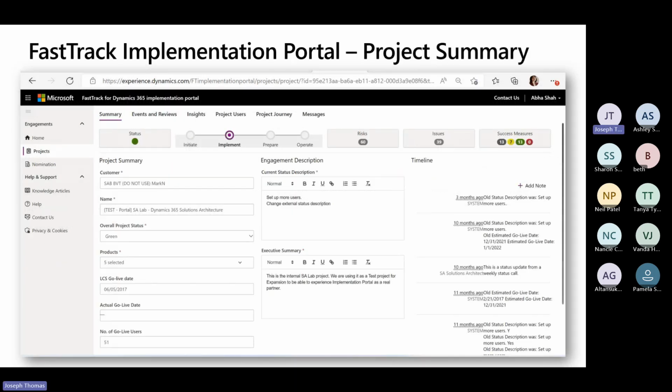So when you click into one of those specific projects, you have a window into our FastTrack Dynamics system and a lot of the key project details, as well as that current status description, which we update. The data you see here are the key metrics that we use internally to report up the status and the details of your project. So for example, if the go live date changed, that triggers several steps on our end to do a deeper dive as to what happened there.